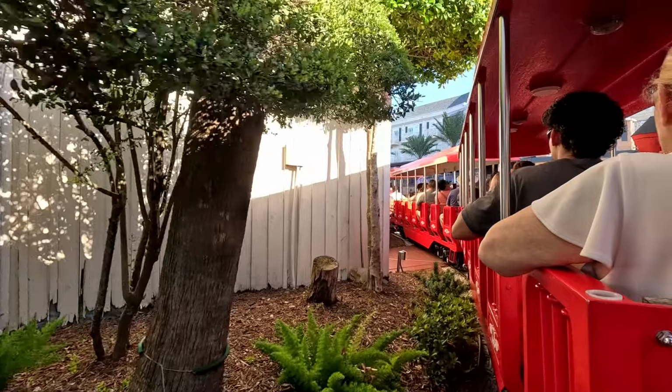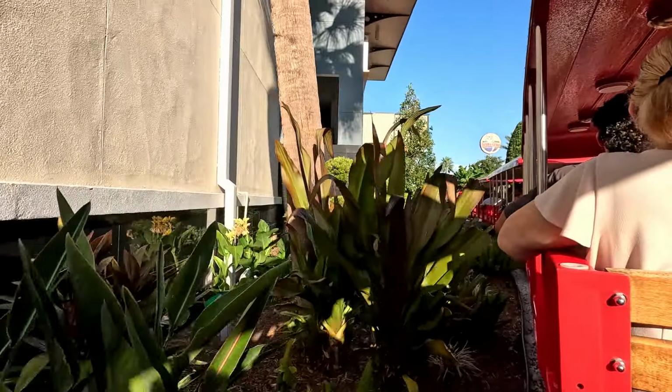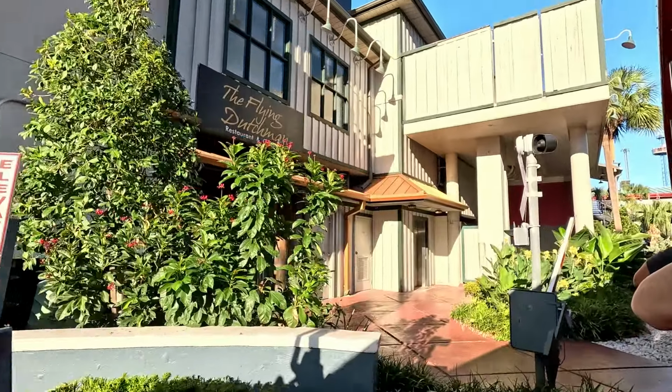You'll see our Boardwalk Inn with 52 spectacular rooms and quaint cafes. A great getaway to relax and recharge. And don't forget, over 20 shops filled with gifts for all ages.